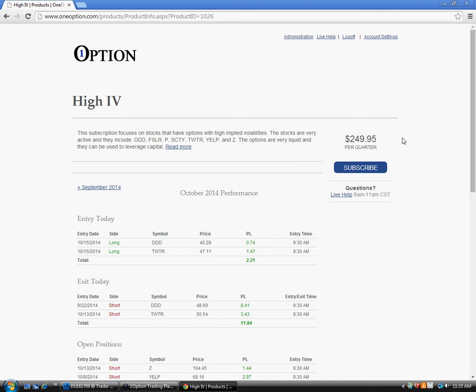So I hope to have you on board. Don't let this market scare you. There are opportunities on the bullish side. There are opportunities on the bearish side. You just have to know which side to be on, obviously, and that's what the system does.